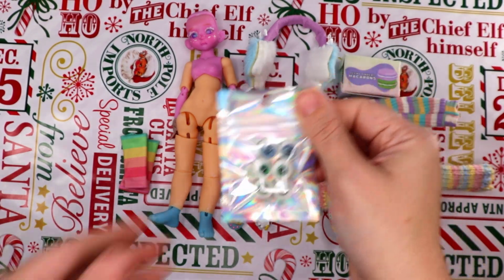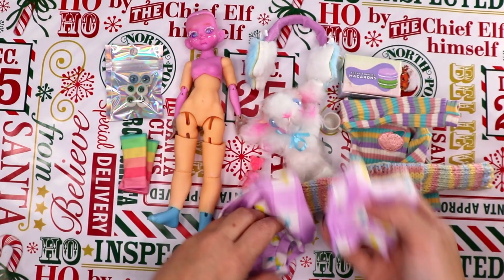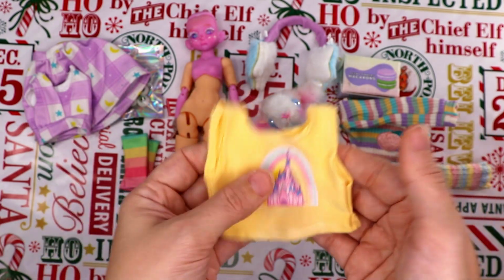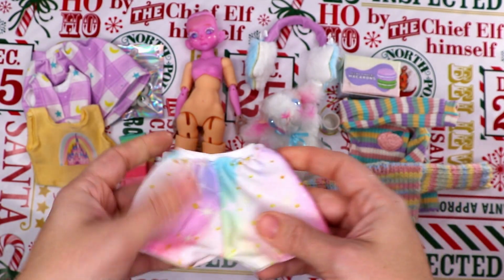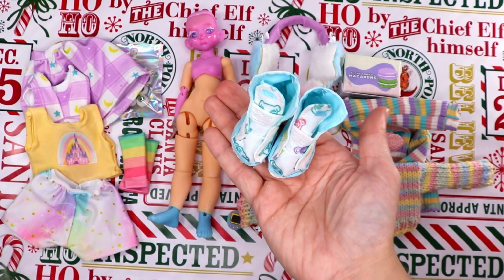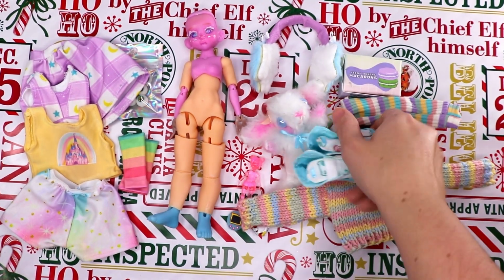Some different sizes of eyes. This is a super cute little skirt and shirt set. I have a Disney shirt that I really love. These really stretchy shorts. And these were my attempt at sneakers. I've been working really hard on my sneakers, but they're still not perfect. But they are Animal Crossing, so that's super fun.